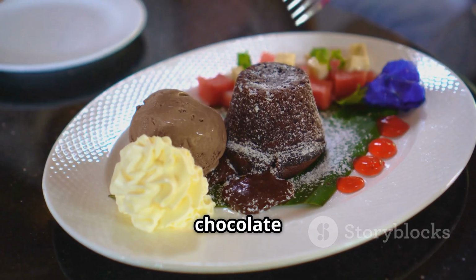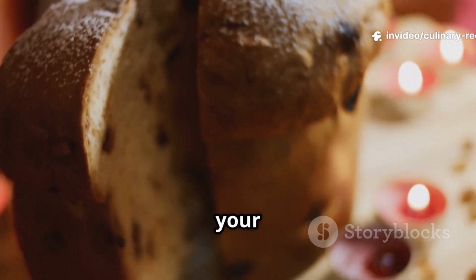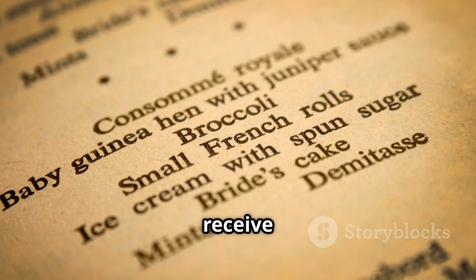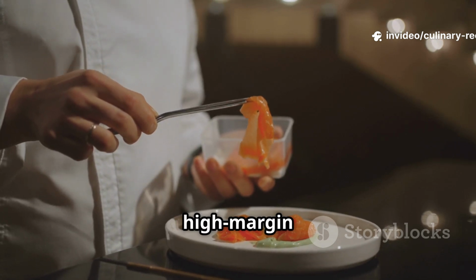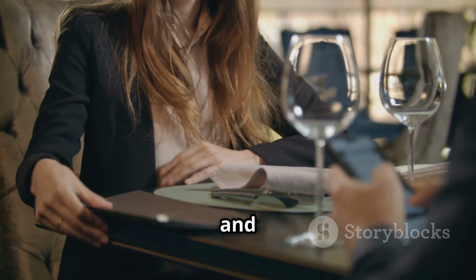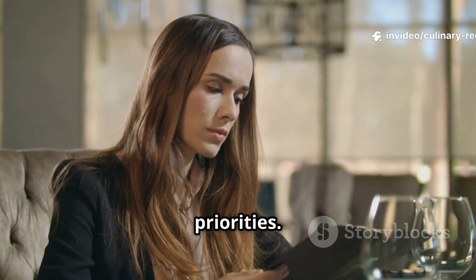A decadent chocolate lava cake with molten fudge center, the description is practically a dessert in itself. It's designed to bypass your rational thought process and spark immediate, undeniable cravings. Take a moment to notice which dishes on the menu receive the most elaborate and enticing language. These are very often the high-margin items that the restaurant wants to sell more of, or perhaps they're the chef's personal favorites. Appreciate the artistry and poetry of the menu descriptions, but also use them as a clue to understand the restaurant's underlying business priorities.